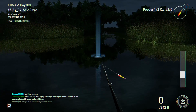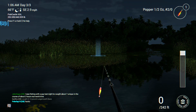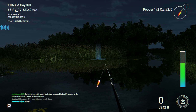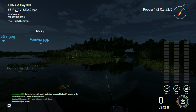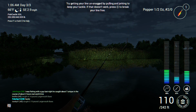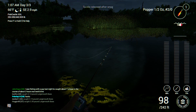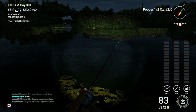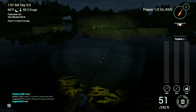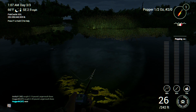So I'm going to try to cast back out here, and I want to show you guys, if you don't know already, how to work the popper. Maybe if I cast out here, I won't get a hit right away, and I'll be able to demonstrate that. So let's try it. Got snagged up. That's all right. We'll go ahead and get the snag free. Now, I work it the same way as the walker. I give it a little twitch, reel it in, but I constantly reel it in and just twitch it every so often. It makes a popping noise in the water that aggravates both pike and bass and other fish too.